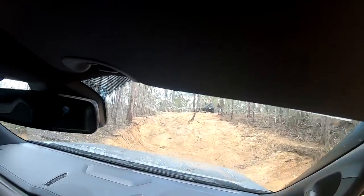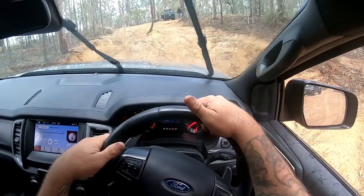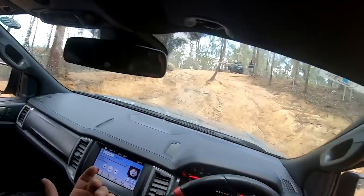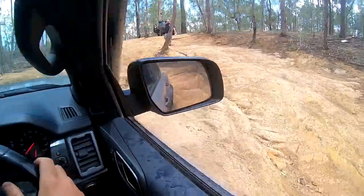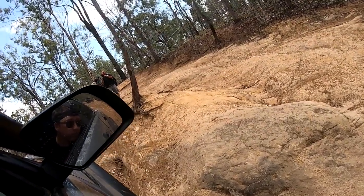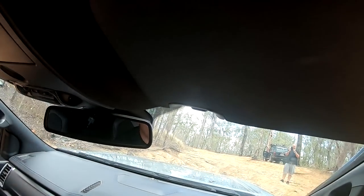Got the camera on the outside. I got it in low range with the diff locked. I might actually go and try like rock crawling. I've never really used the modes on this car much, but I should more often, I guess. Because this is definitely rock crawling. Take a nice like IFS line. Come now, dude.